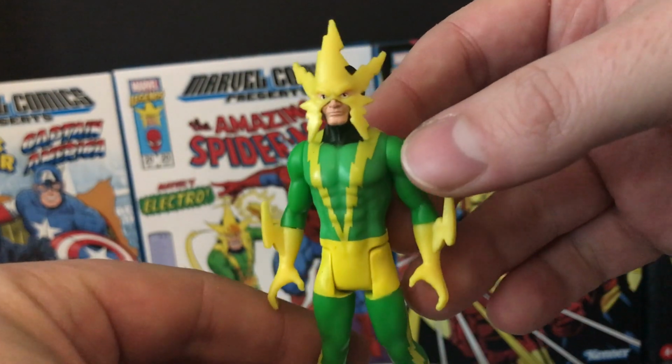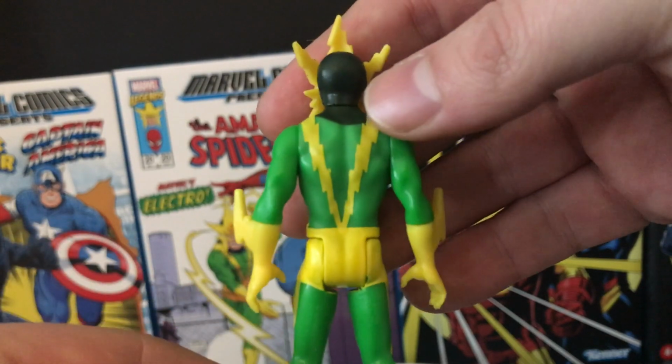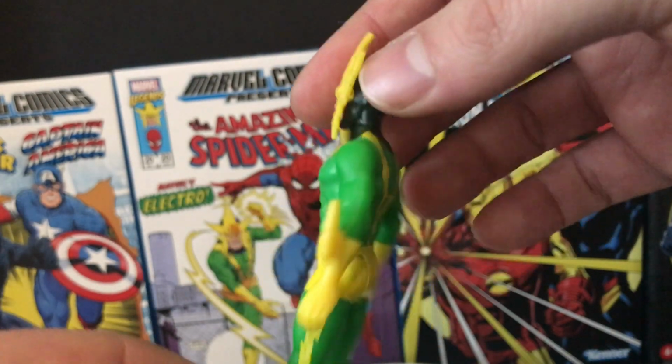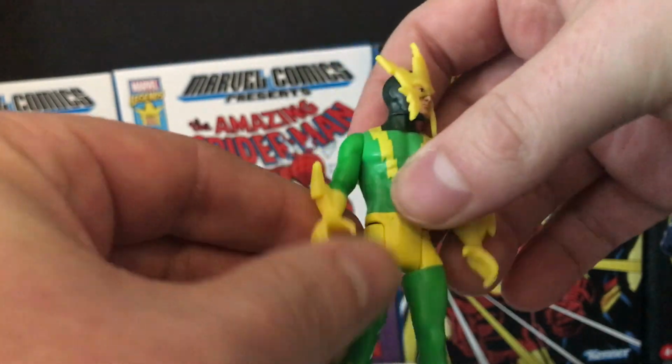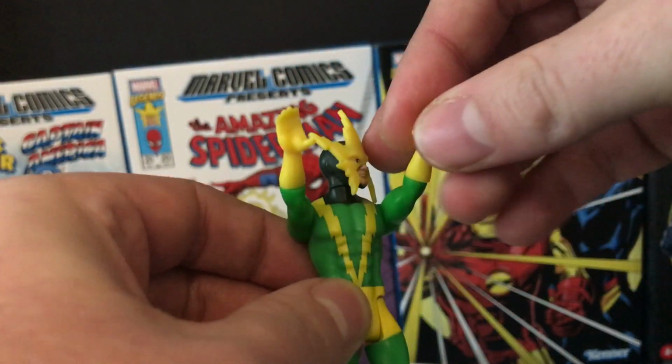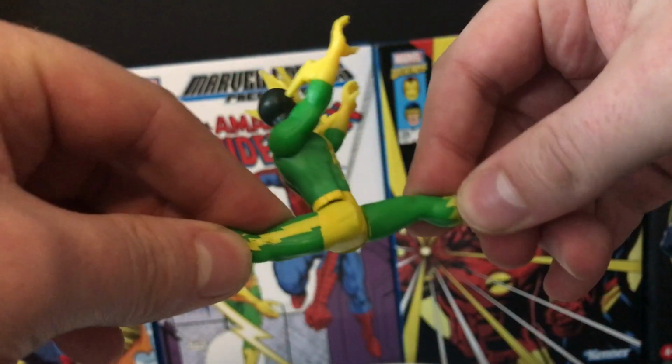Maxwell Dillon, Electro, being the only villain so far in the wave. He stands out. He's good. This is the figure, though, where the yellow, the green, it really sort of bleeds out. He fares the least in the paint. You can't put his hands up. Some Electro effects, that would be cool. That's where I think that these things really would benefit.